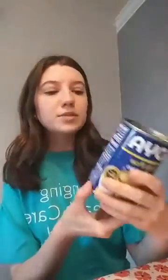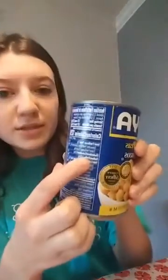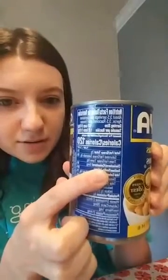Number 4, watch portion size. And number 5, which is probably my biggest tip, and one of the best ways to make sure you're staying within normal limits, is to read the nutrition facts panel of food labels. So just to give you an example, this is a can of chickpeas or garbanzo beans, and sodium will be listed right there, and it'll tell you the amount in milligrams.